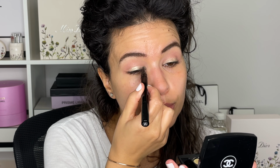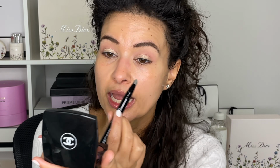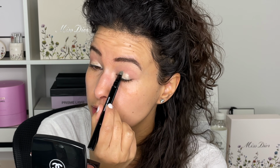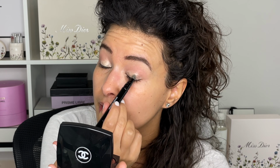If you wet your brush and dip into any shadow, it's going to make the color and the finish, whatever finish it is, more intense. It will also effectively destroy any sort of embossing on the shadow, but honestly, I'm okay with that because I buy my makeup to use it and to enjoy it, so I can live with that.